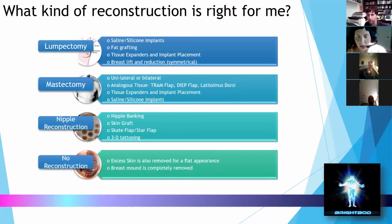Nipple reconstruction is something that they also do nowadays. And the easiest kind is the 3D tattooing, which is what I have. They also have a type of operation where they take a 4-point star and gather it up from your skin on your breast and then form it into a nipple mound. And then they tattoo around that to give a natural look of the areola.